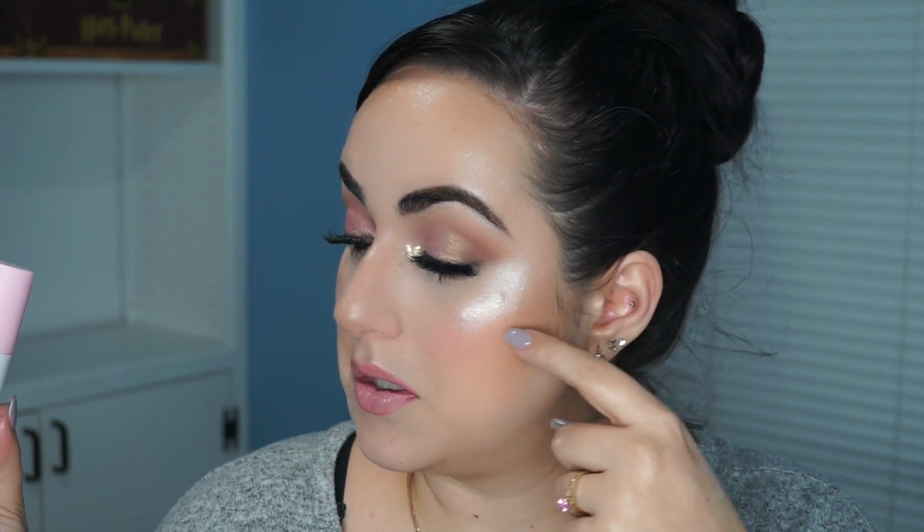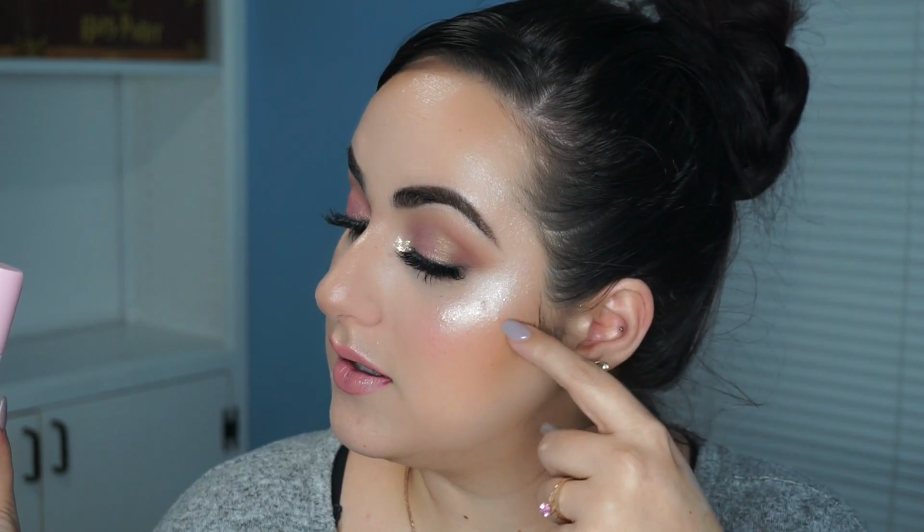I struggle a little bit with texture, as you can see right there on my cheeks, and I do love wearing a lot of highlights, so for me it's a big deal if I have a lot of texture. I just don't like it, and this stuff right here really ensures that the texture goes away. It is a 20-minute mask.